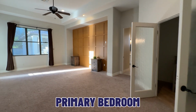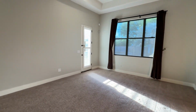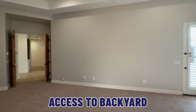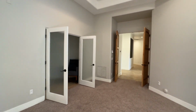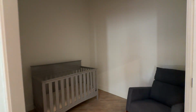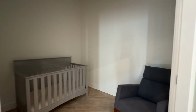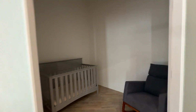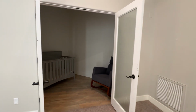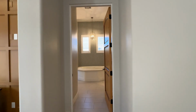This is the primary. Look how huge this is. So your bed would go there, obviously. You have access to the backyard. And then what I love about this one, for those of you who have little babies or are planning on it, it's a nice space. It's ventilated for a little crib, just the way they have it. You have your baby in the room, but still separate because you have doors if you want to shut one and have some quiet so the baby doesn't wake up.